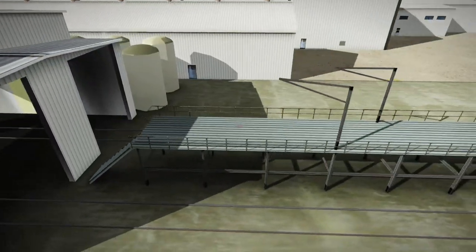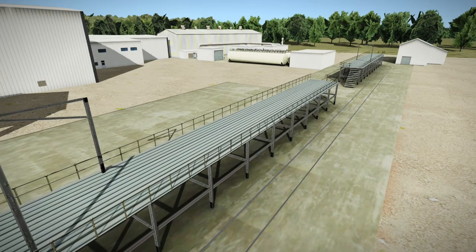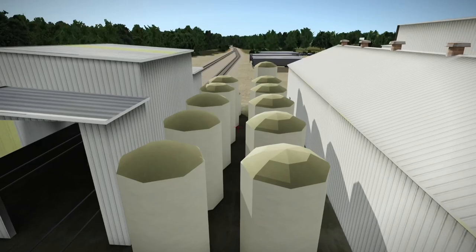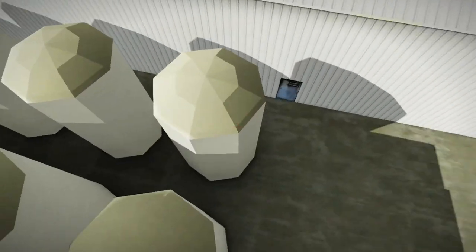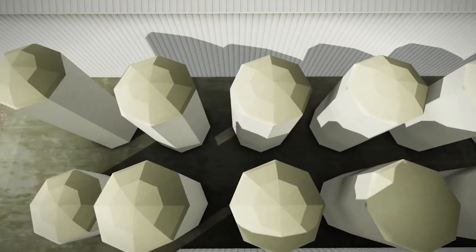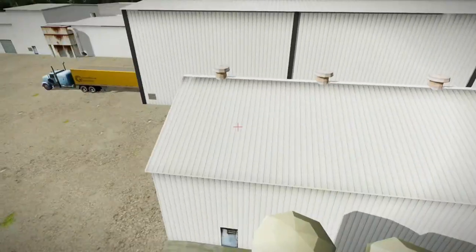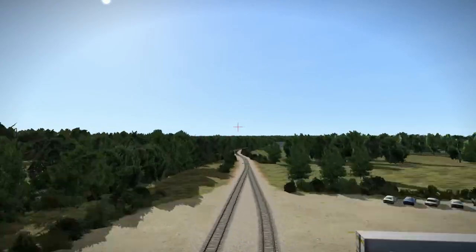Because these look like the platforms that would serve tank cars. These over here don't look like they're done. These storage tanks, they look like they're missing a texture or something. Yeah, those don't look quite right, all things considered. All right, let's keep going.